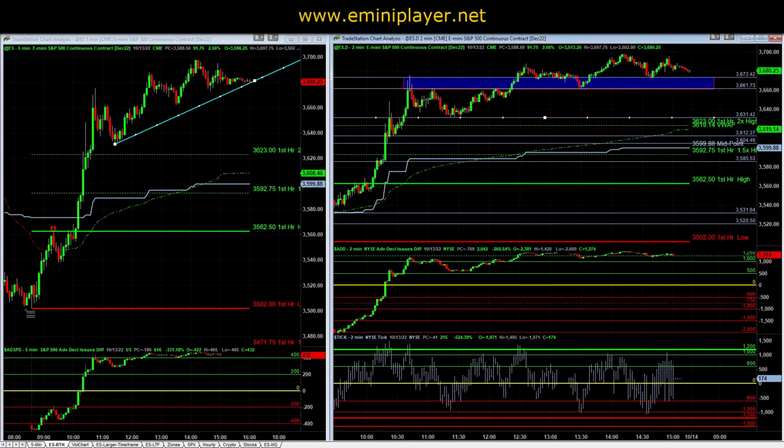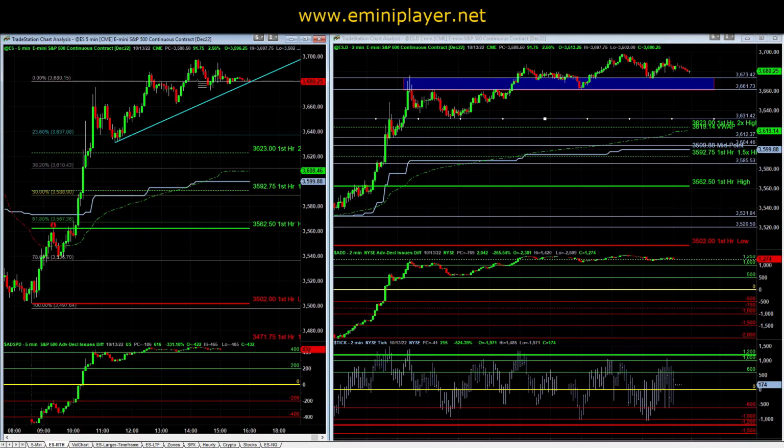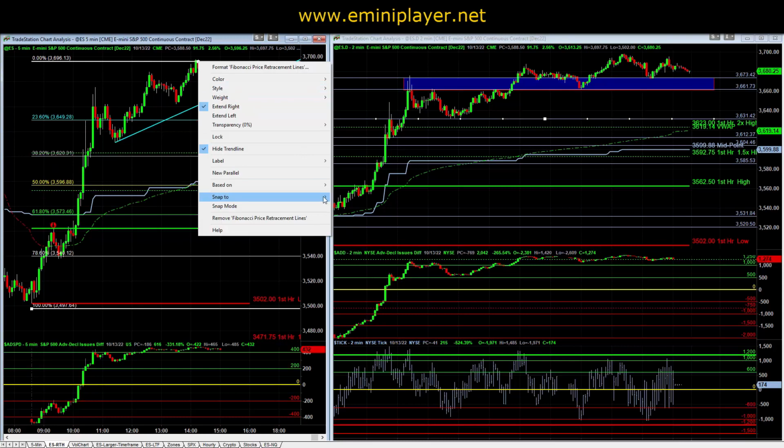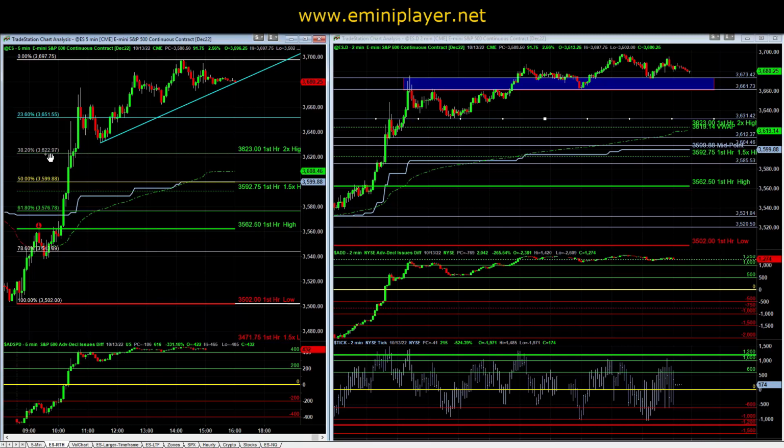Here's the swing low from today, and let's just measure it to the swing high, to get a bit of an idea of the retracement levels here. So, you can see that we have 38% of the entire move at roughly 36.23. So that falls right into that 36.20 to 34.35 area. So buyers are likely to defend over there.